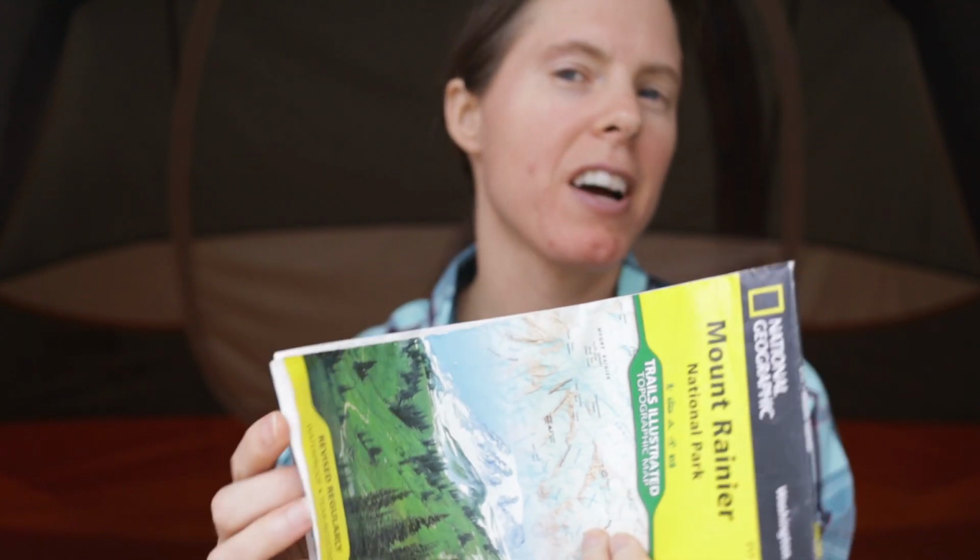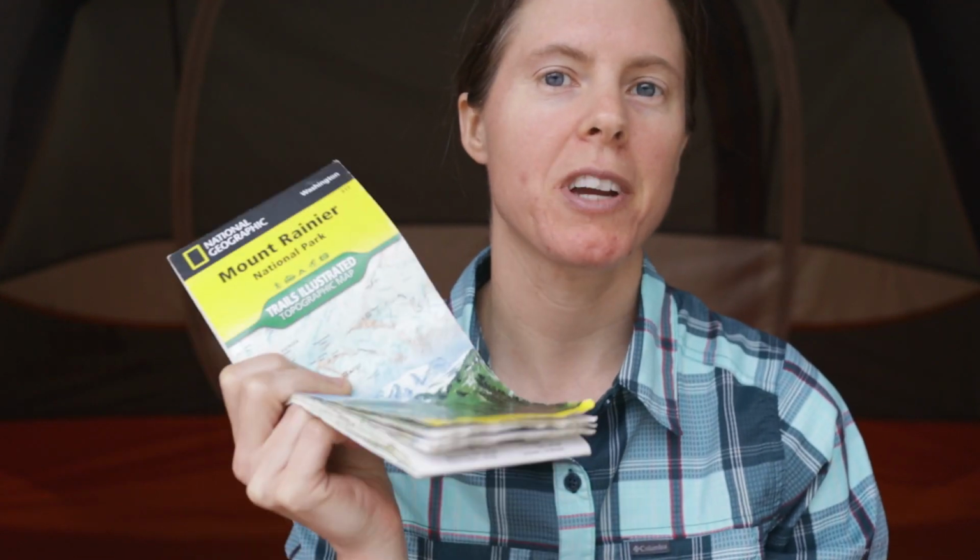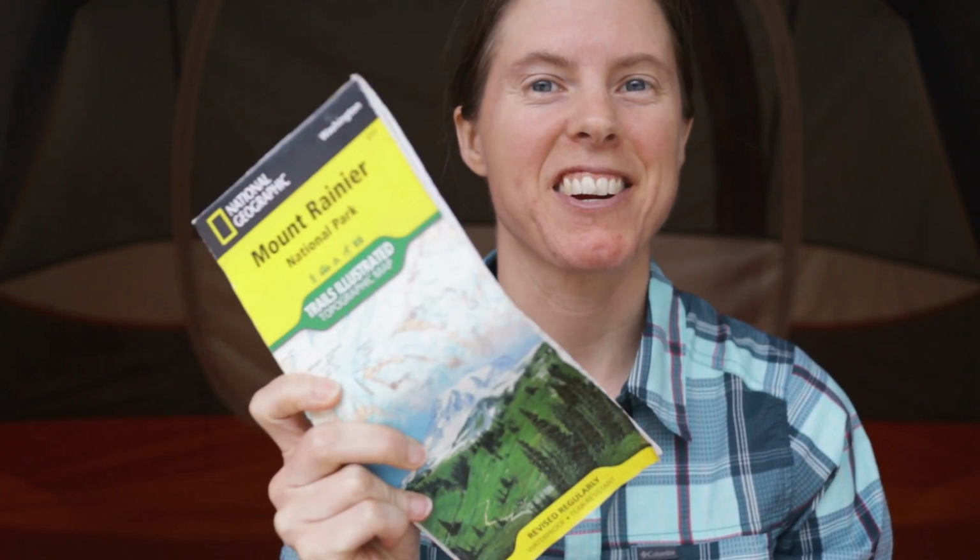I also brought a Mount Rainier National Park map. Even though I have Gaia on my phone, it's always good to also carry a map with you in case your phone breaks or something like that, so I did carry a map.